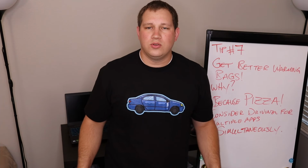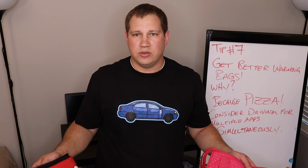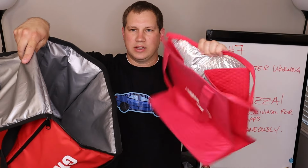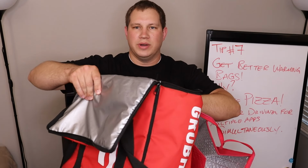So, if you have Grubhub in your area, sign up for Grubhub because you can get these bags for free. Even if you don't want to do Grubhub, you can sign up for Grubhub, get the bags, maybe do a few orders and stop doing it or stop using it that much, but look at the size and quality difference of these bags. There is a huge difference and the Grubhub bags are so much thicker.